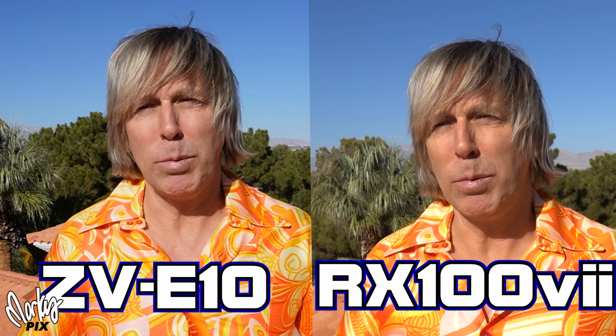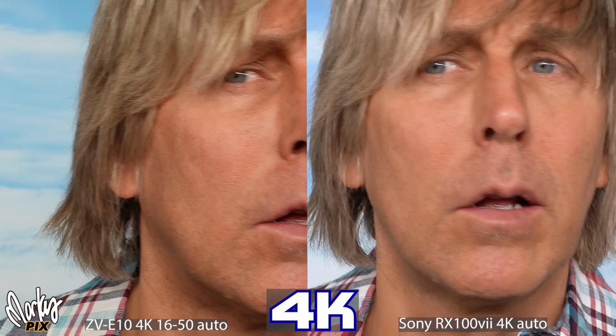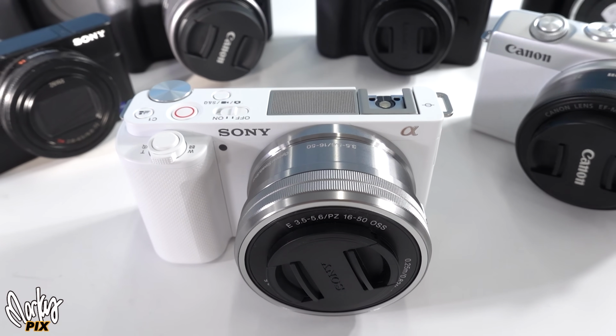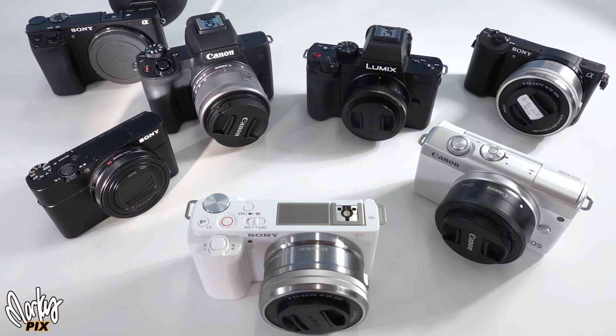Now some might say, well, that's 1080. The ZV-E10 was made for 4K. Alright, let's bump up both cameras to 4K. The RX100 still blows it away. And if you want to shoot 4K with the ZV-E10, you better hurry because that tiny battery will only last you a minute or two before it runs out. Good luck with that. Alright, so let's test some other cameras comparable to the ZV-E10, which by the way is $700 or $800 with the kit lens.